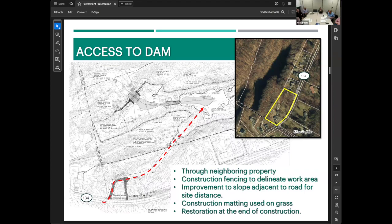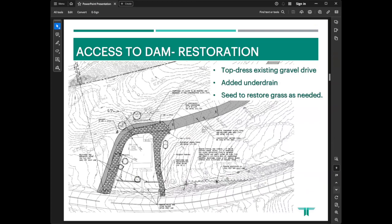Mark, if you want to go to the next slide, I'll show that. So we're going to reseed areas of the grass that were damaged and give the homeowner a new gravel driveway with drainage improvements at the end of construction.